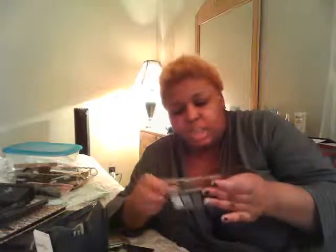This is another eyeshadow palette, and this is Smoky. This is the Smoky Blacks palette from H&M. Eyeshadow palette, Smoky Black.